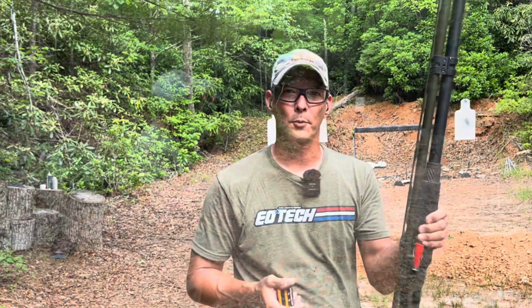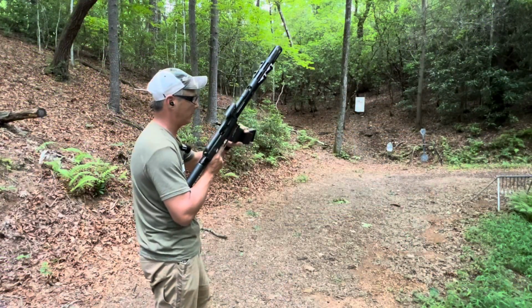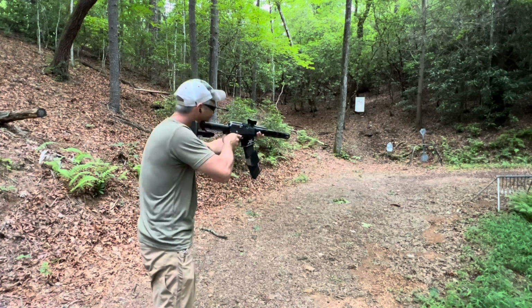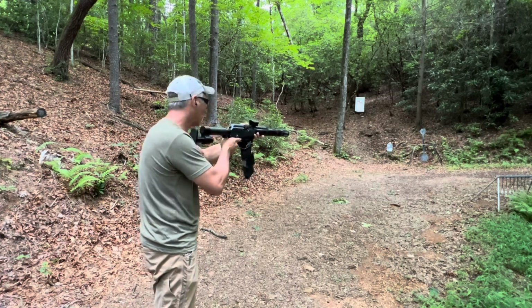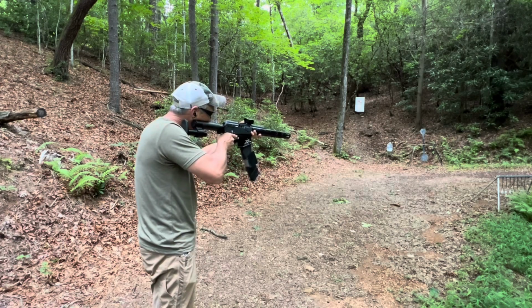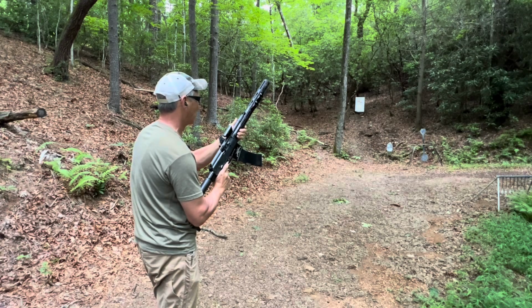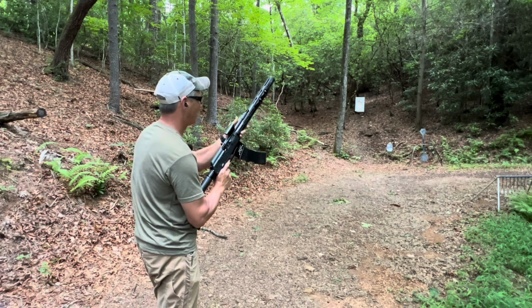Let's go ahead and hit that double spinner. So I think you'll be able to see that dreaded spinner at 15 yards. So what we'll try to do is we'll try to spin that just using 2 shots and see if we can do it. We'll do bottom and then top very slowly. The modified choke at 15 yards.